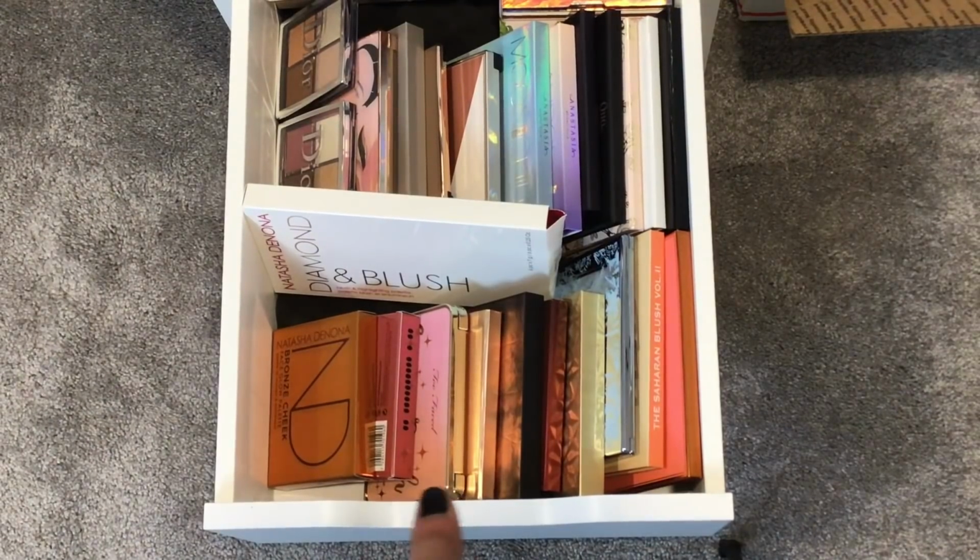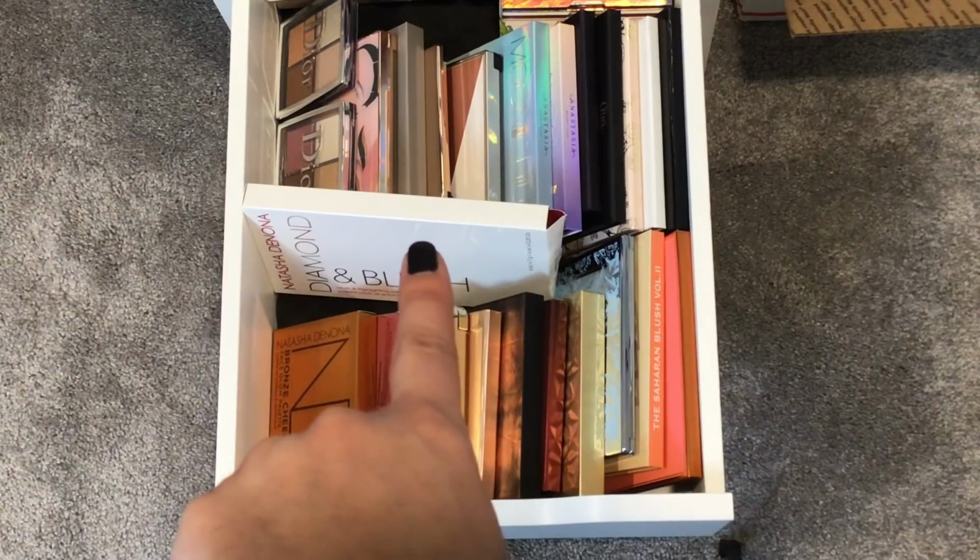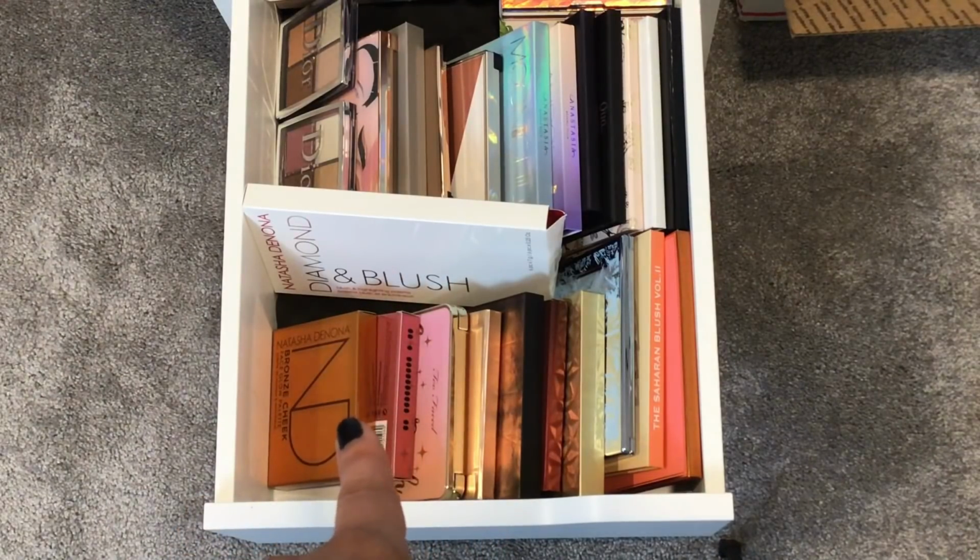I've wanted that Natasha Denona one for so long. This one is just gorgeous. And then it came with that one, the bronze cheek one. So I said, of course. So it went up by 12, you guys. I used up 2. So in reality, I would have been at 132, which is still a lot of face palettes, you guys.